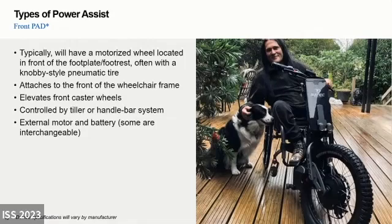Most of them have some type of pneumatic knobby tire, and it will elevate those front casters to help with ground clearance and navigating over obstacles. There will be some type of tiller with either a motorcycle style activation or a lever style activation, or you might call that a handlebar system. And then there's an integrated motor and battery. Oftentimes there will be a removable battery that you can take inside and charge and not have to bring the entire device to your charging location.